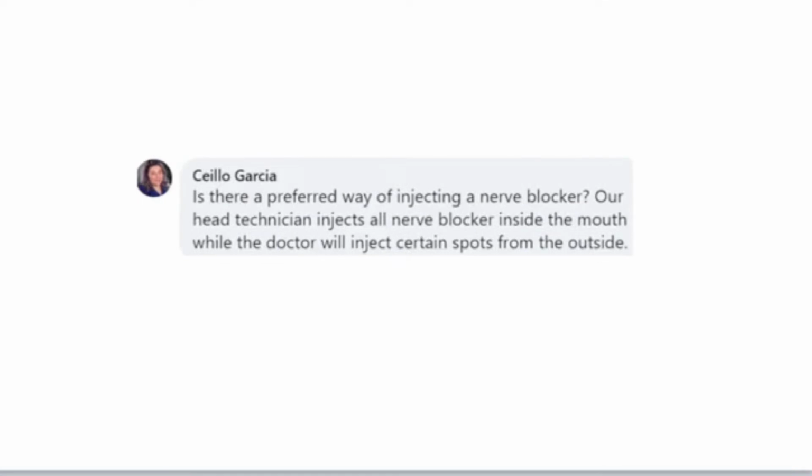Is there a preferred way of injecting a nerve block? Our head technician injects all nerve blocks inside the mouth, while the doctor injects certain spots from outside. Yeah, there are a lot of different techniques, and there is not one that's preferred over others. It's what you're comfortable with, what you've learned, and there are some that can be done intraorally and extraorally.